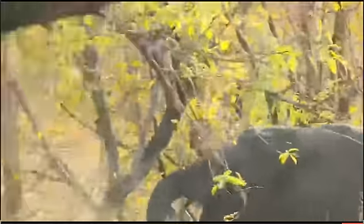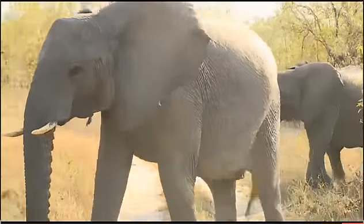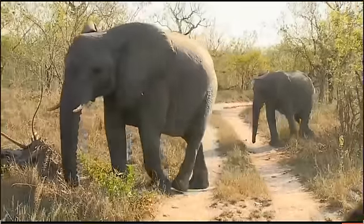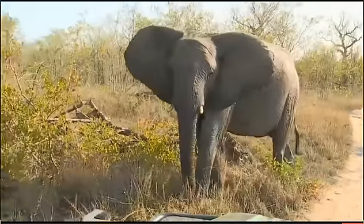And even though the trunk is missing ever so slightly, a little piece off the end, which is a very useful part of their trunk, it allows them to pick up the smallest of things. They could even pick up a peanut with their prehensile fingertips. She lacks these.